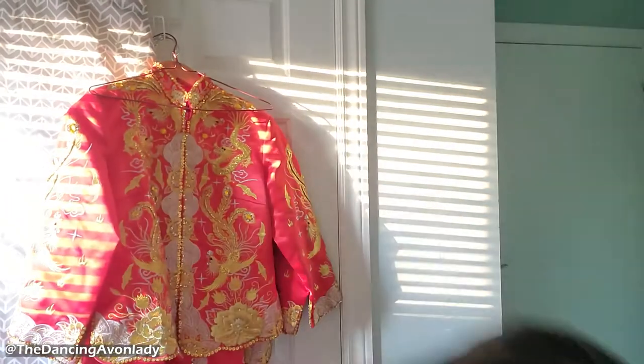This is my laundry room. You guys have never been in here, actually. This is a first. My laundry room is a mess. I need to finish renovating it.